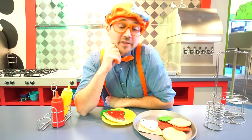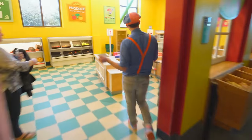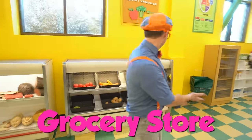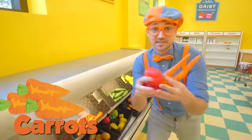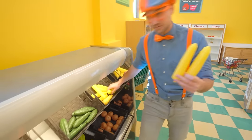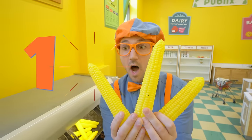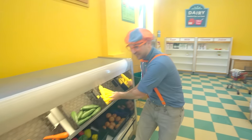Have you ever wondered where the food comes from at a restaurant like this? Yeah, I'll show you, come on. This is a grocery store, and restaurants sometimes get their food from a grocery store. Look, like some carrots, some tomatoes, whoa, and even pieces of corn. Do you know how many pieces of corn there are? One, two, three! Yeah, three pieces of corn.